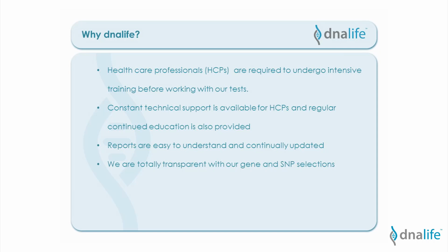Healthcare practitioners are required to undergo intensive training before working with our tests. We provide constant technical support for healthcare practitioners, and regular continued education is also provided once they are working with the tests. Our reports are easy to understand and are continually updated as evidence demands it.